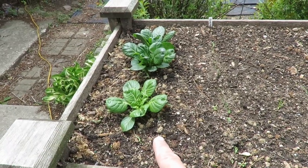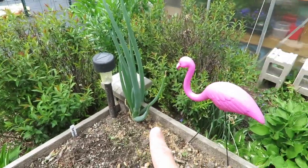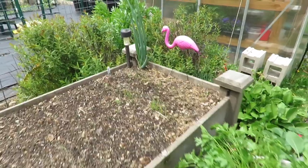And then here I have 3 more of those tatsoi plants. I also have an onion plant left over from last year.